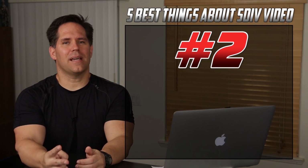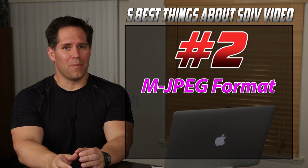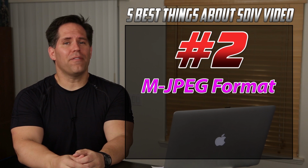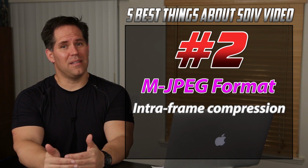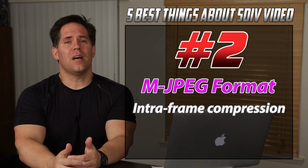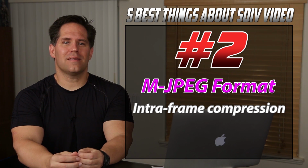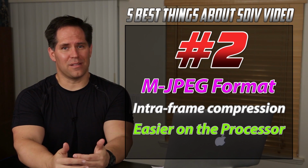Second thing, now I know there's a lot of people complaining about the MJPEG format, that it's clunky, that it's old, that it's hard to use. This is an intra-frame form of compression, which means every image is compressed individually in those 30 frames per second. Something that's really good about this that nobody is talking about is that this is a lot easier for the processor to generate these files.